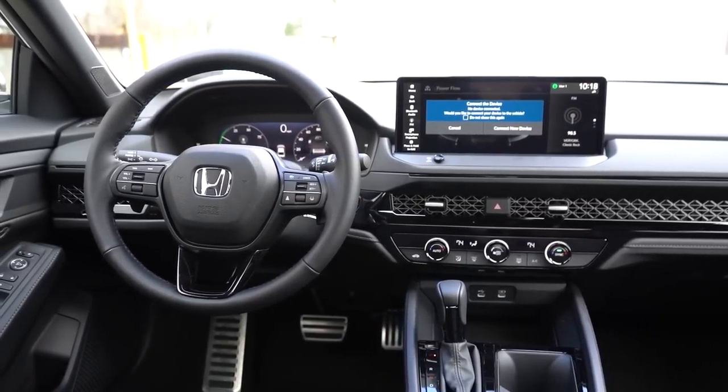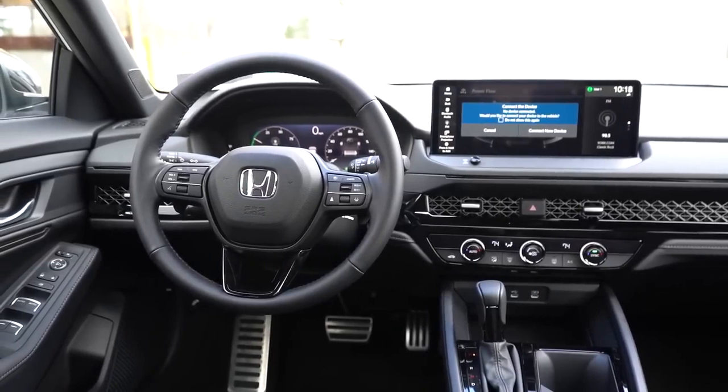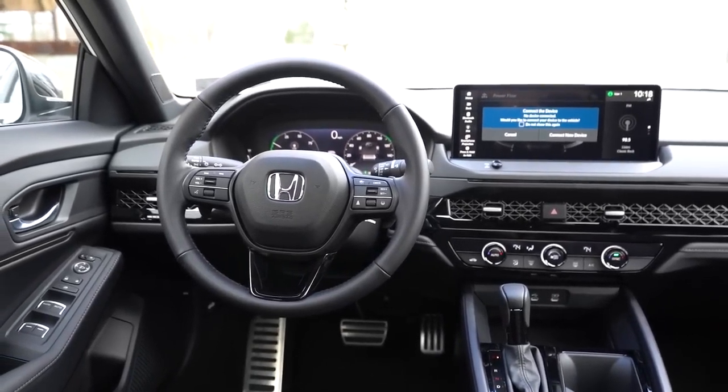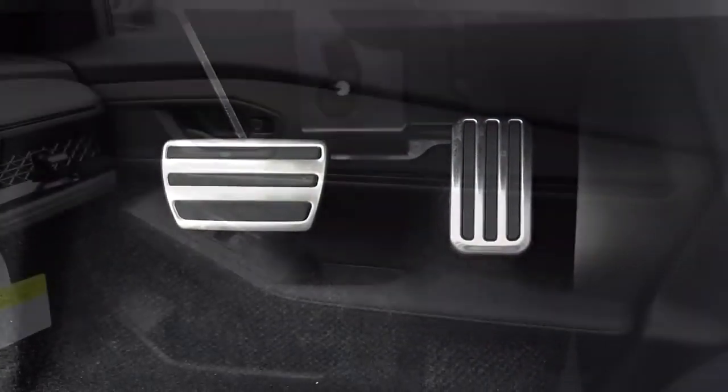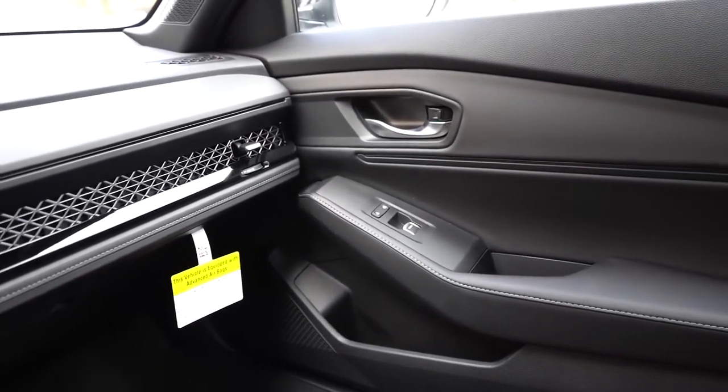And I like how there's kind of like LED backlit lighting for the actual knobs for the climate control settings, so that's pretty cool. I like that. Aluminum foot pedals coming with the sport trim levels, auto dimming rear view mirror for the EXL and Touring trims, and then a wireless phone charger is going to come on the Touring trim level only.